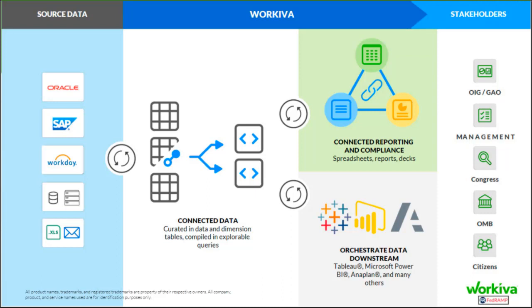We can connect directly to underlying core systems because we are a system agnostic platform. I think currently we have about 60 direct connectors, and that list is expanding regularly. We can take direct uploads of flat files as outputs from those systems, and we can even connect to an SFTP site if that's a consideration for security purposes.